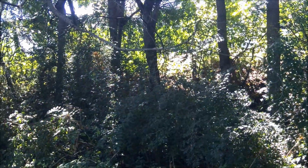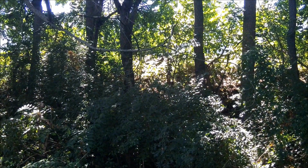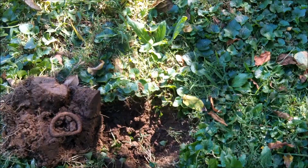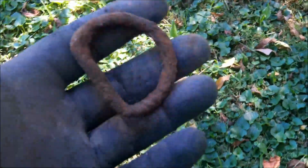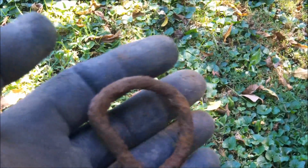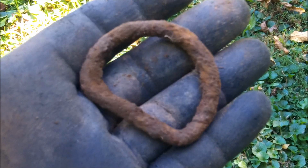Well, I'm down at the end of the property here with the railroad tracks up ahead of me, up above me I should say, and just kind of getting a feel for what's around here. Got a lipstick tube cap, didn't think it was worth filming, a couple bullet casings, and now I've got this D-ring for more than likely horse tack. That's pretty old, so that's a good sign. And anytime I'm near the railroad tracks, I'm always hoping for baggage tags and things like that, but we shall see.